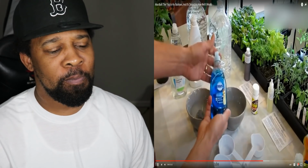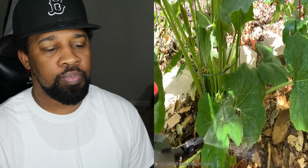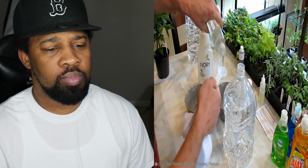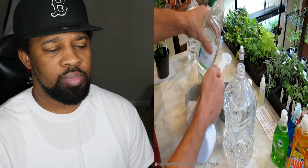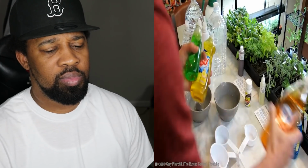Did you know that you can easily make an insecticidal spray for your plants with ingredients that you can find around your house? Here's how you make it. You'll need 1 cup or 240 milliliters of any variety of oil you like, such as olive oil, coconut, corn, peanut, it really doesn't matter which one.